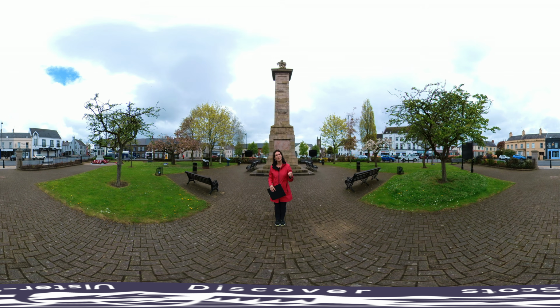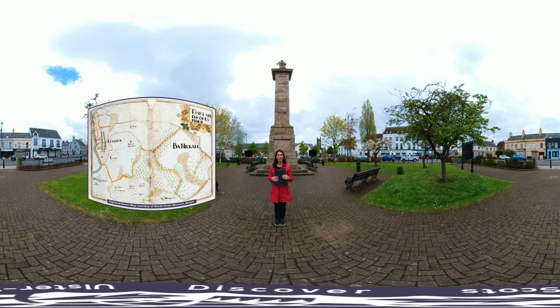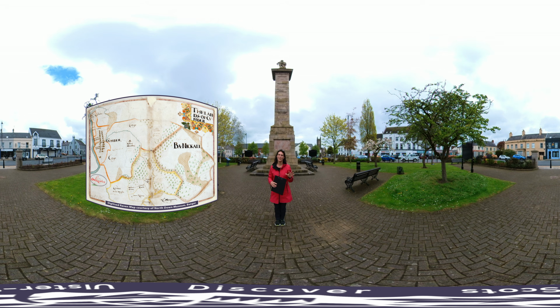Those maps are absolutely fascinating. The Raven maps, they're called. They have been digitised. They're available for the public to view at a local museum in Bangor. And one of the interesting things about the map of Comber, which you can see if you look to my right, is that there's not 1, but 2 Combers. New Comber and Auld Comber. Auld is the Scottish word for old.